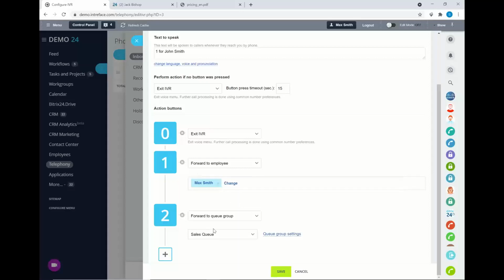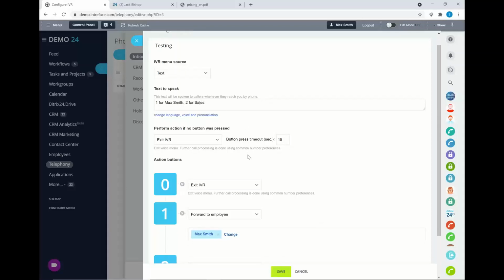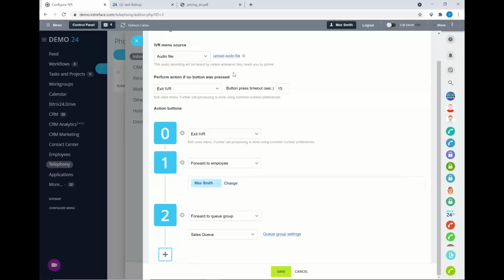So you can add all of your options into here, and then you can add your specific menu into here as well. Here you add your actual text that will get relayed to the customer to detail the different actions that are available. For example, 1 for Max Smith, 2 for sales. That would work well for the actions we have created in here. We can select the language, the speed that the message will get relayed to the customer, and the volume. So you can customize exactly how that message is relayed to the customer in the system. Another option is, rather than type out the message there and have that replayed, you can just record your own audio file of that message.